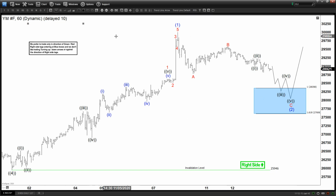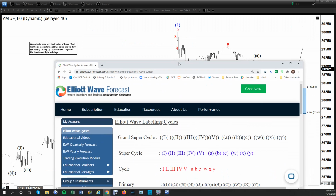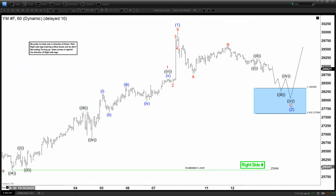Today we'll be looking at the chart of the Dow Futures 60 minutes chart. We can see the index ended with 4 right here. If you take a look here in our site, that will be the primary degree, this wave 4, and we are now within the wave 5 to the upside, and the wave 5 subdivision should be in 5 waves, right?